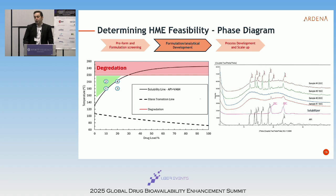After the formulation screening, we typically construct a phase diagram. Basically, this is a temperature-composition phase diagram. The upper boundary is the degradation of the API, where your process temperature is limited. Your lower boundary is the glass transition temperature, so you need to process above that. And then you have that solid black line or curve, which is the solubility obtained from hot stage or DSC.